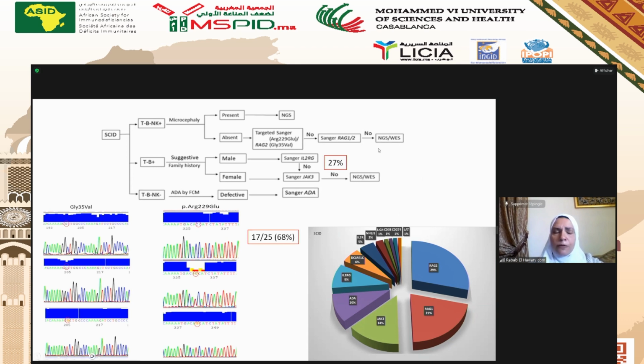For T-, B+ SCIDs, we look for a suggestive family history, and if the patient is male with suggestive family history, we start Sanger sequencing of the interleukin-2 receptor gene. If it is a female, or a patient whose interleukin-2 receptor is normal, we start Sanger sequencing of JAK3. After doing these two genes, only 27% of the patients in this category need to be done for NGS or whole exome.